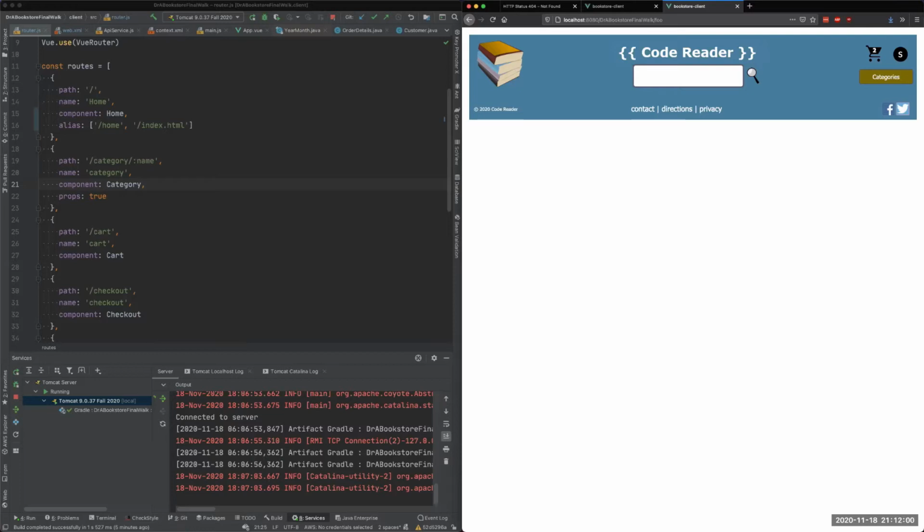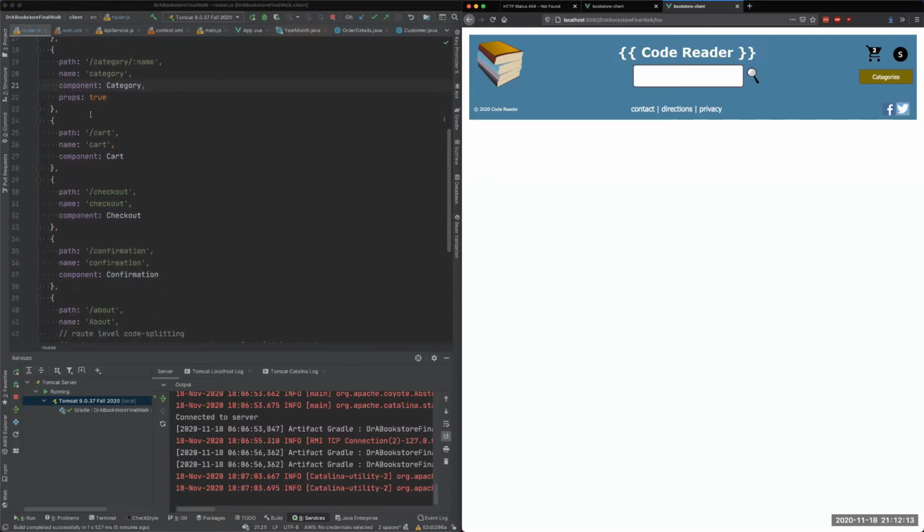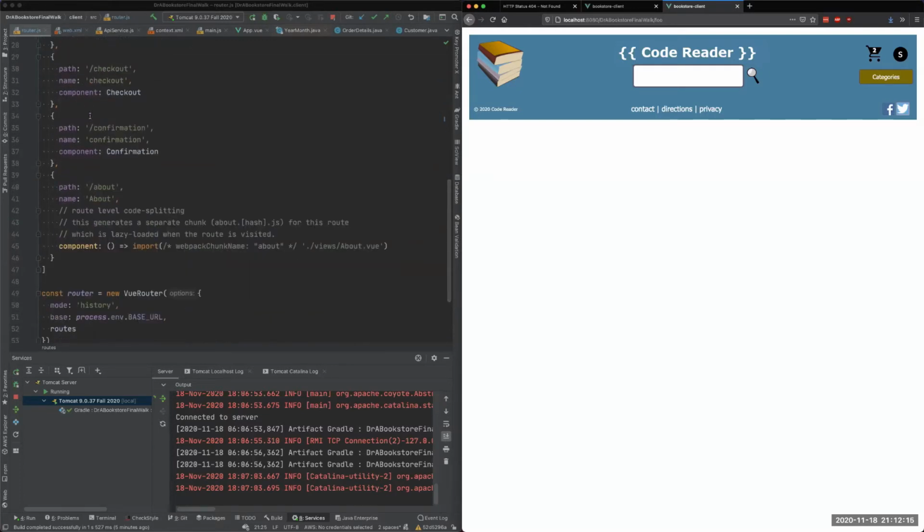So it's looking for a foo component. There's no route for foo. That's a problem. It'll try to match all these routes, and it's not going to do anything. I know that things are not rendered when it does not understand something. So maybe it just understands the header, understands the footer, and doesn't understand what's in between.